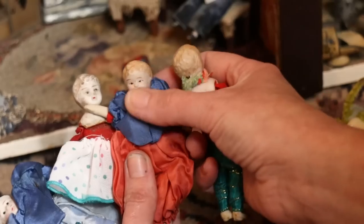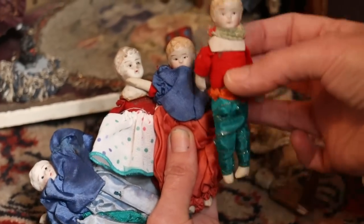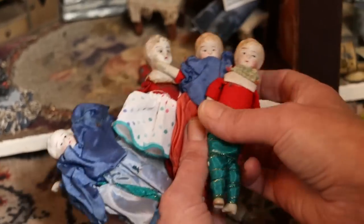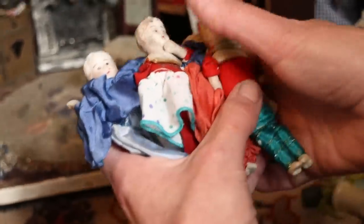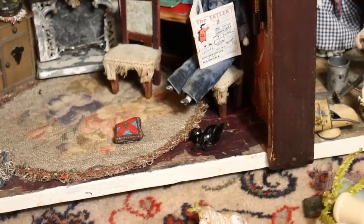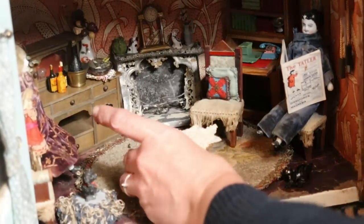Look at this little one. Look at that face. Yeah, maybe they should. He's jazzy, isn't he? But they were very, very cheap. So maybe I'll put those in the 1920s doll's house, Charleston House. Need a bigger table.